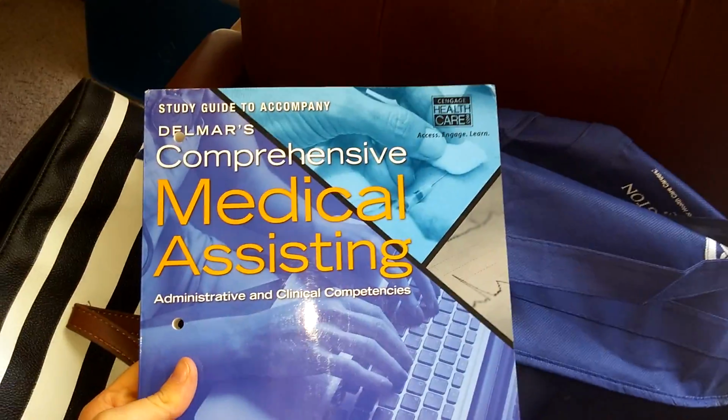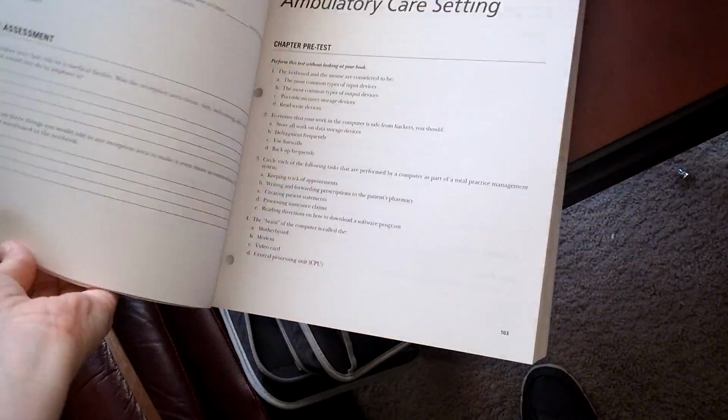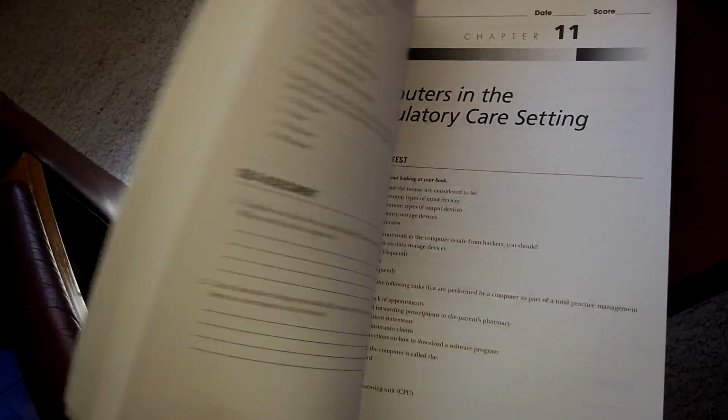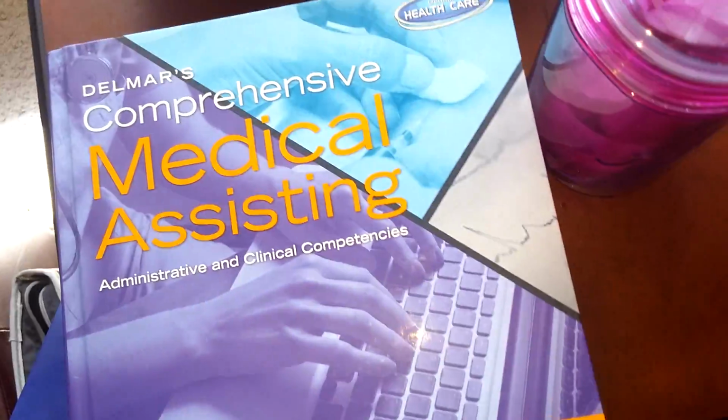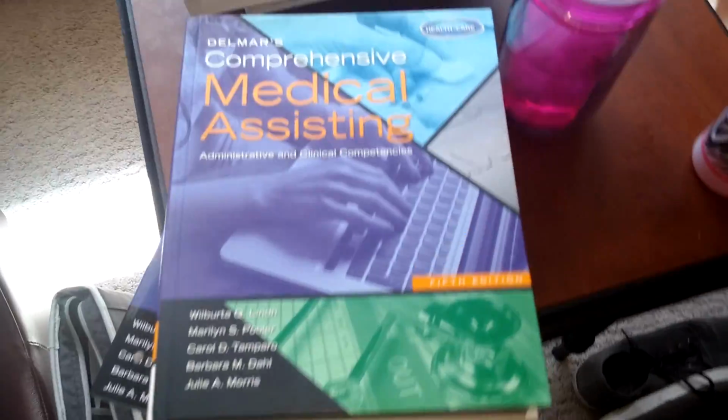I do have one more book. Let's see. No, two more. This is my workbook for comprehensive medical assisting. I have some homework due in here somewhere. But it's all the workbook to this big, fat, huge thing. Yeah, it's so big. I got this for my backpack, and honestly, I should have got a roller because this is killing me. All my books are so big.